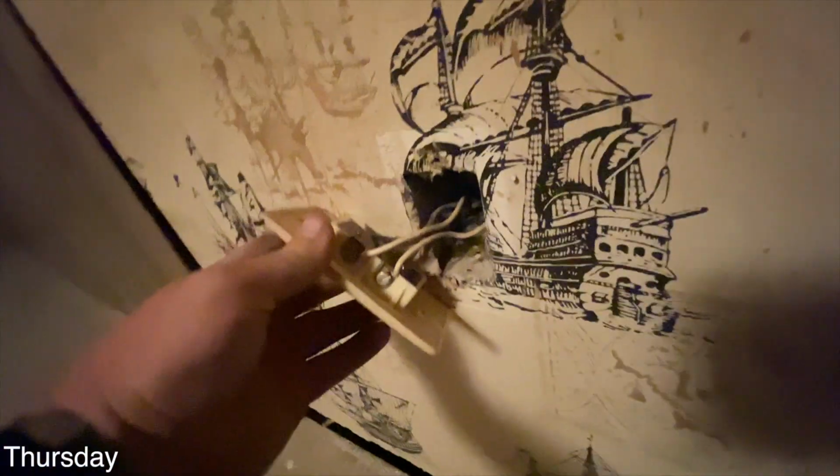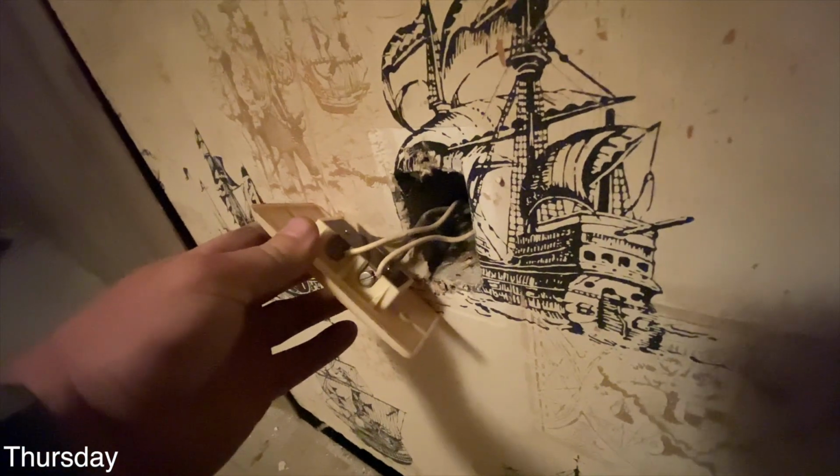I did discover these triple outlets are unique. They're also really dumb because that's not a wall plate. It's just the outlet built into the wall plate. So there's not a real safe way to remove this while I'm doing this work.